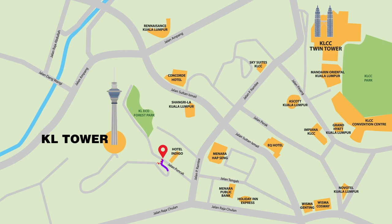One can either walk from the entrance, which takes about 10 minutes, or drive in with a parking fee of 4 ringgit per hour and subsequent hour of 3 ringgit, or take the KL hop-on hop-off bus, which is a 30 ringgit daily pass, where the bus will stop in front of the KL Tower compound.